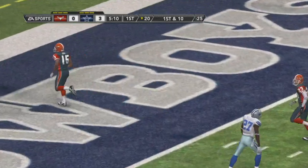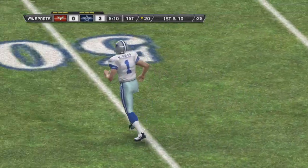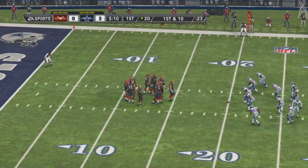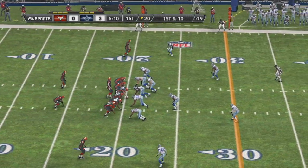And it's in the end zone for a touchback. Well, they're still down three, but that return will really help them get into position to either tie or take the lead in this one. The offense will take over at the 20-yard line. First down and 10.